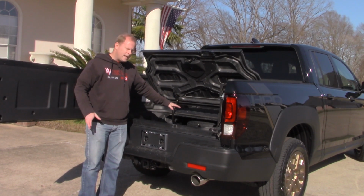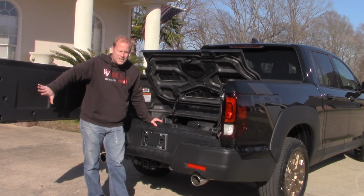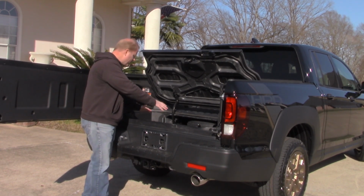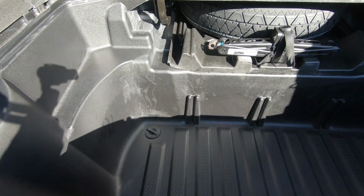And I'll show you in just a minute how that works as far as accessing that, which would be very difficult if you didn't have the tailgate swing open as it does. But the bed trunk is what I call a multitasker. You can store a lot of different items in here, large bags. You might even be able to kind of insert a large ice chest if you wanted to.